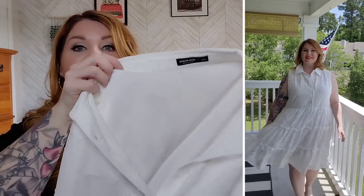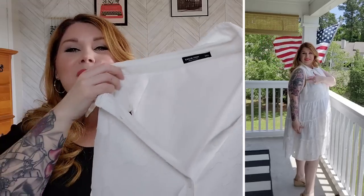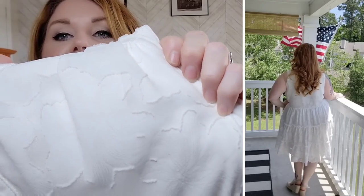Y'all did too. But this dress is fully lined. The whole top of it is lined. Cannot see through it. Look at this. Usually y'all can see right through here when it's really thin, but y'all cannot see through it. It is sleeveless. You've got the really pretty fabric. Let me just show y'all.